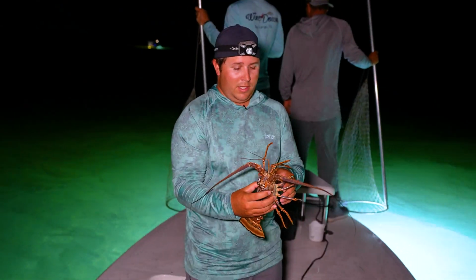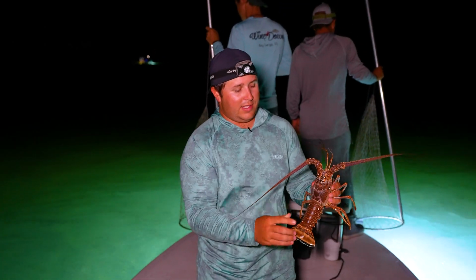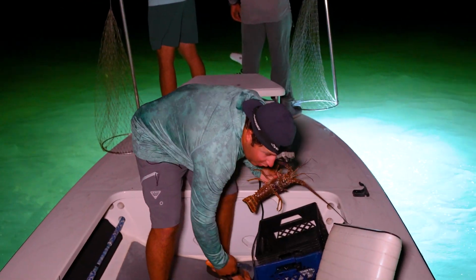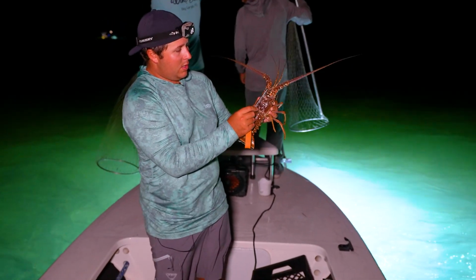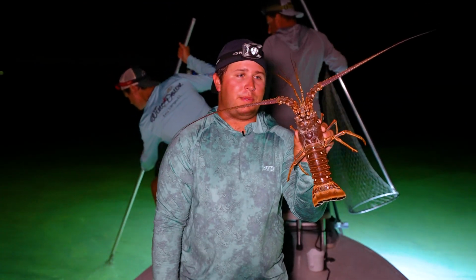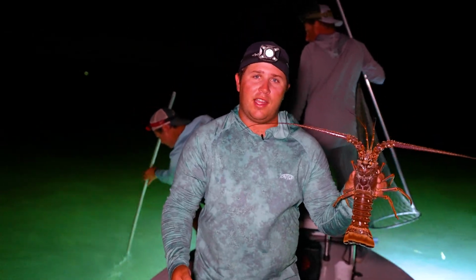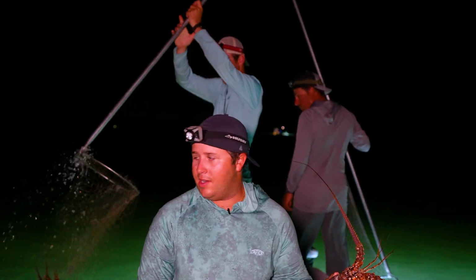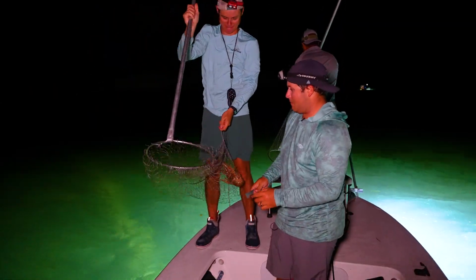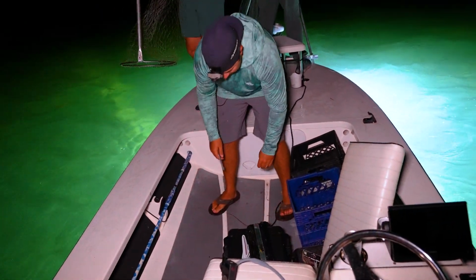All right, took us some time, had some light issues, but we're finally in them. Got lobster number one in the boat, measured, and he is good to go. Legal lobster. Excited to finally get the night started. We had a little bit of light issues, like I said. And there's number two. Here we go. Bring him to me, come on. Let's see him, let's see him.